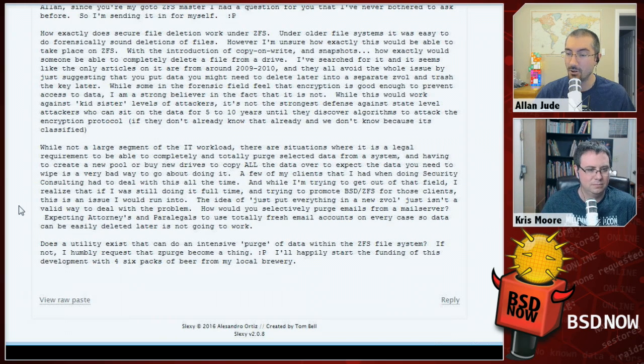And if he was trying to promote BSD and ZFS as a solution for this, there wouldn't really be a good answer for that. How would you selectively purge specific emails from a mail server is a good example. Especially if attorneys or paralegals have to make a whole new email account every time they want to get rid of a couple of emails, that would be problematic.